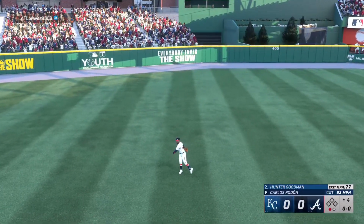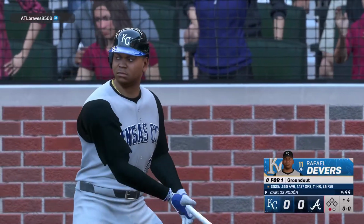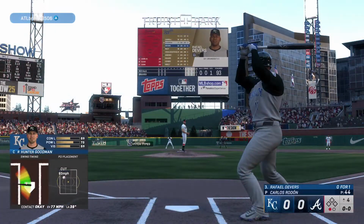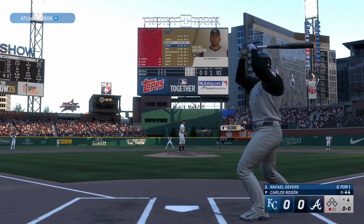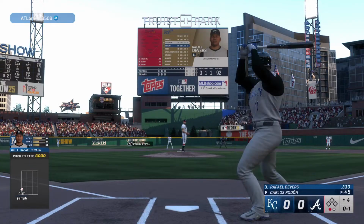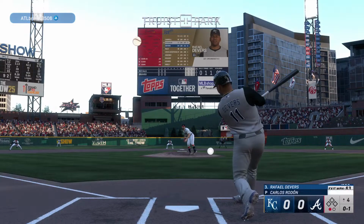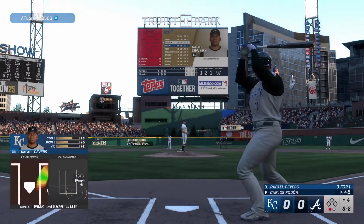And there's one away. Rafael Devers up to hit. Grounded out his first time up. Devers in his 8th season, 28 years old. He's usually a third baseman, but today he's the designated hitter. Fastball for a strike. 0-1. A little bit of a day off for him. Instead of being at the hot corner, he can just kind of put the batting gloves on, hold the bat as he sits on the bench waiting for his time to hit.